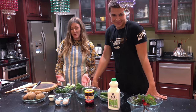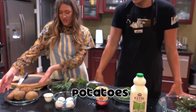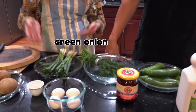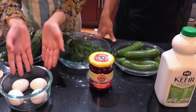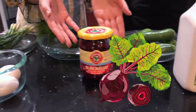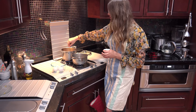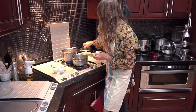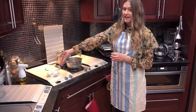Today we're gonna be preparing Šaltibrėžė. We're gonna need some peeled potatoes, some cut up green onion, some dill, cucumbers, boiled eggs, salt, beetroot, and kefir. I'm gonna add a pinch of salt to the cut up potatoes and bring them to a boil, and bring water to a boil for the eggs.